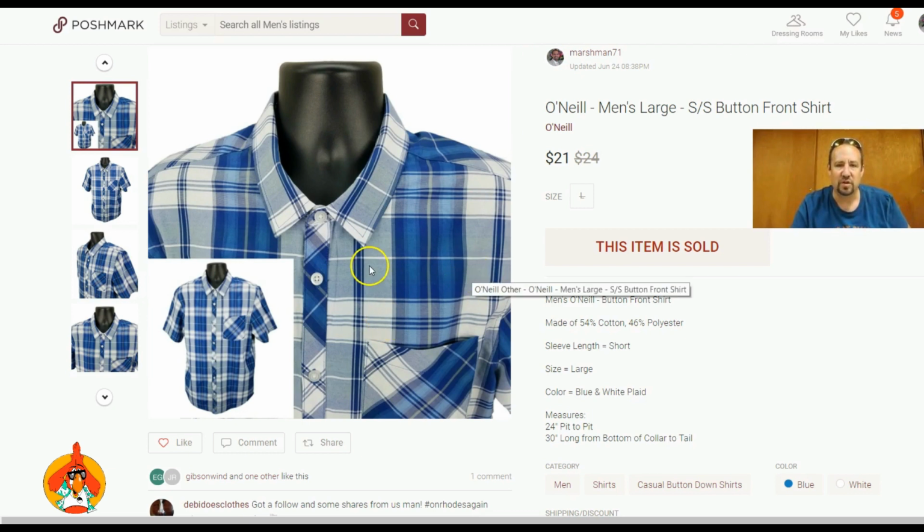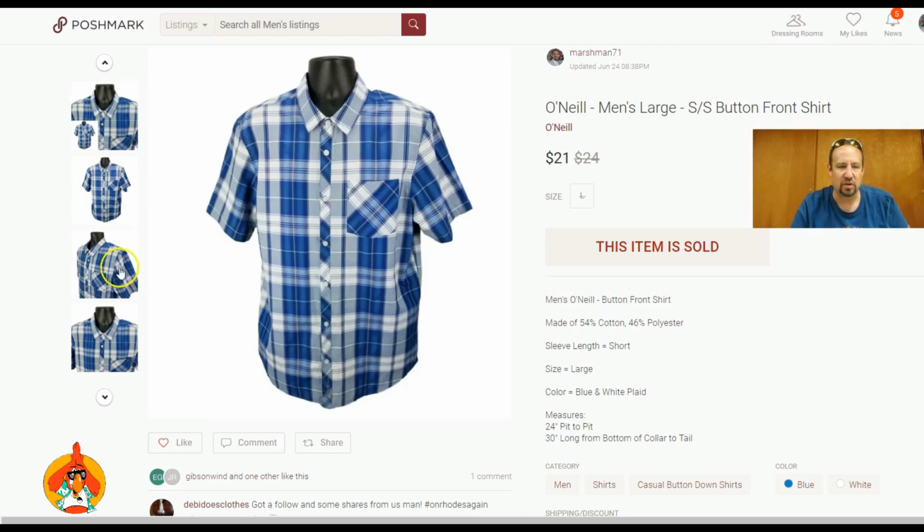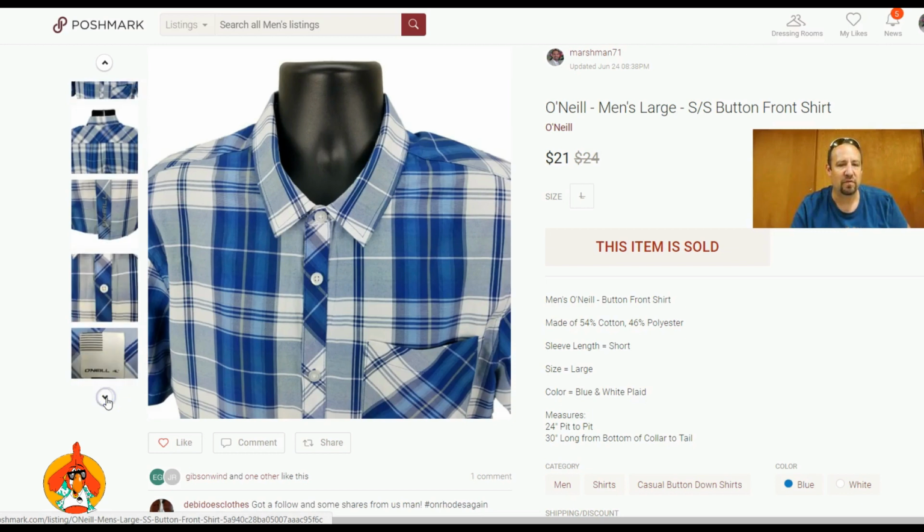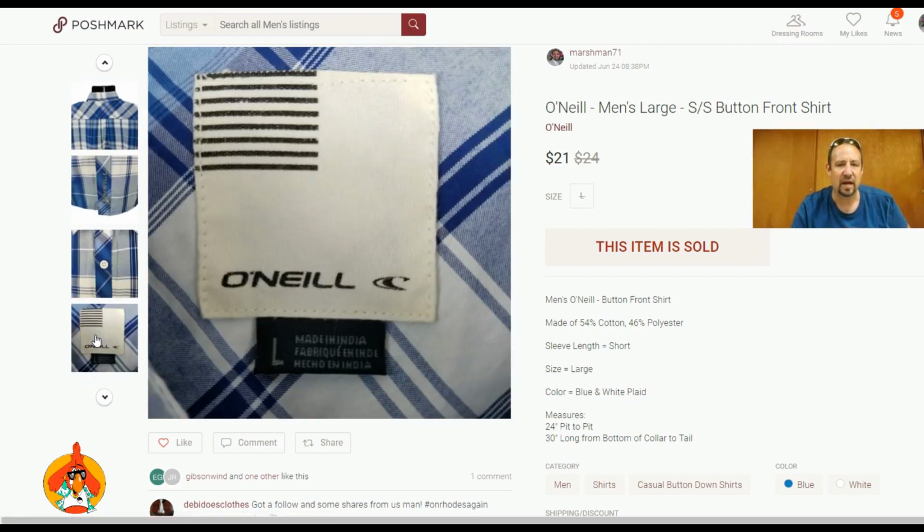This is a really nice shirt. This is an O'Neill. Just a short sleeve, button front shirt. O'Neill's like a surfing brand. If you guys aren't familiar with O'Neill, it's kind of what the tag looks like. So you guys keep an eye out for that. Some of the O'Neill stuff sells really well.